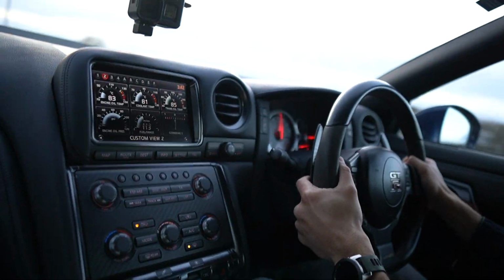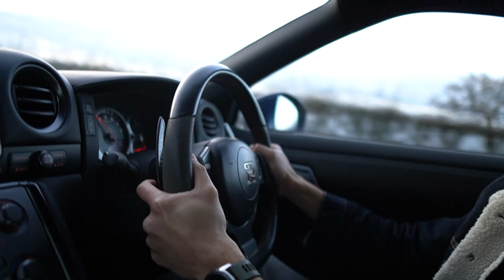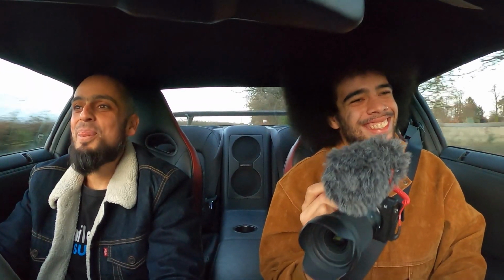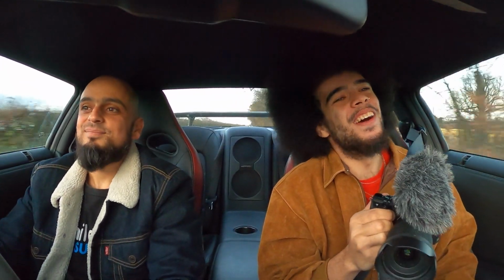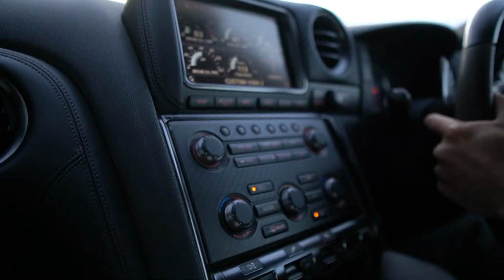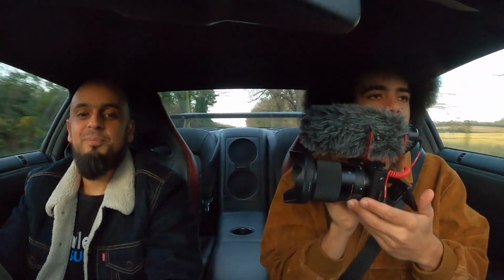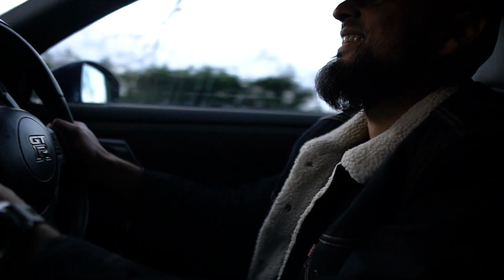Bloody hell. Bloody hell. This is definitely the quickest car I've been in. I can say that for sure. This really is. This has to be the quickest car that I've been in. This is exceptionally fast. Exceptionally fast.